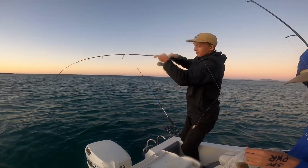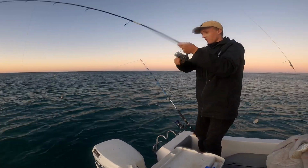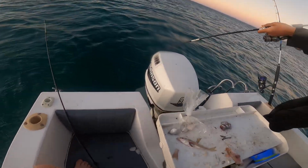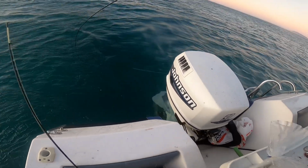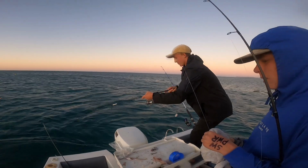Josh is hooked up now. That's a flatty. That's a good flatty. Oh, it's bloody taking drag. Oh no, what? It swallowed it through its gills. Oh, Jesus, Josh. Just taking him under the boat. Good fish here.